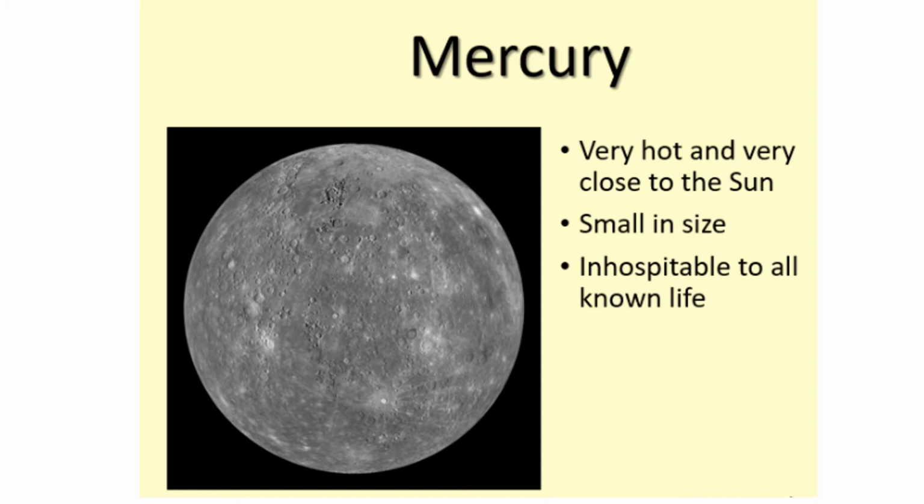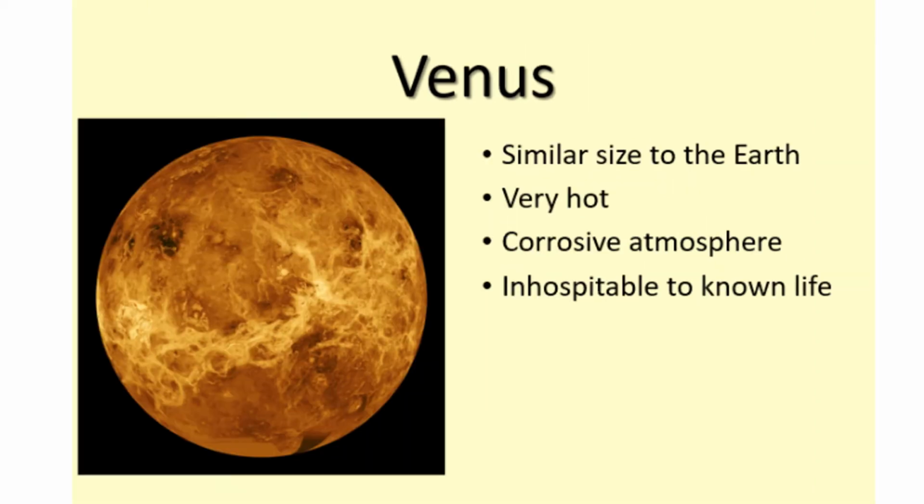Mercury is the planet nearest to the sun. It is very hot, small in size, and inhospitable to all known life. This means it cannot have any living thing living on this planet because it's too close to the sun. Venus is the 2nd planet nearest to the sun in our solar system. It's a very similar size to the Earth, and it's also the hottest planet in our solar system. It has a very corrosive atmosphere, and again, it's inhospitable to known life. Nothing can live on this planet.